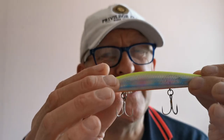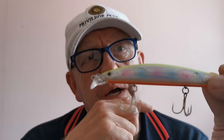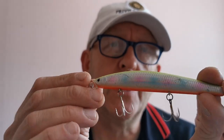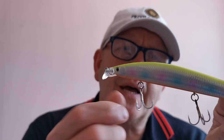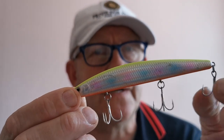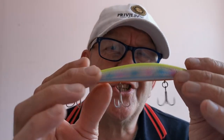That was trying to do things in the dark, because a couple of times the bass had taken the actual lure right down. They were battering everything that night. I couldn't really see what I was doing. So I didn't notice really till I got home that a couple of them had snapped off. But that's the Daiwa Shoreline Shiner.